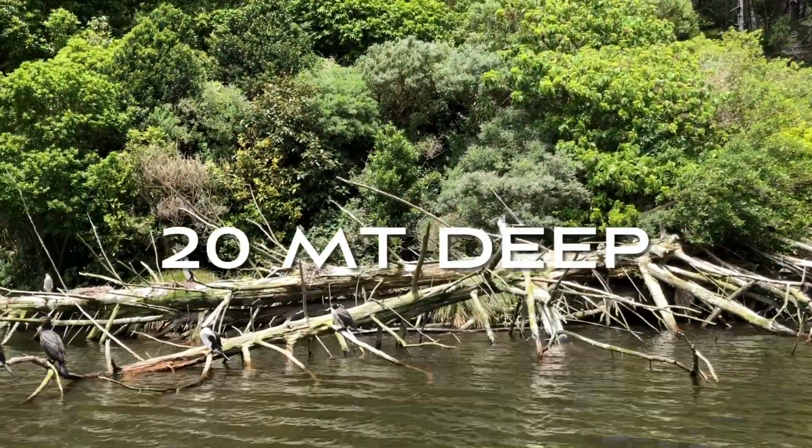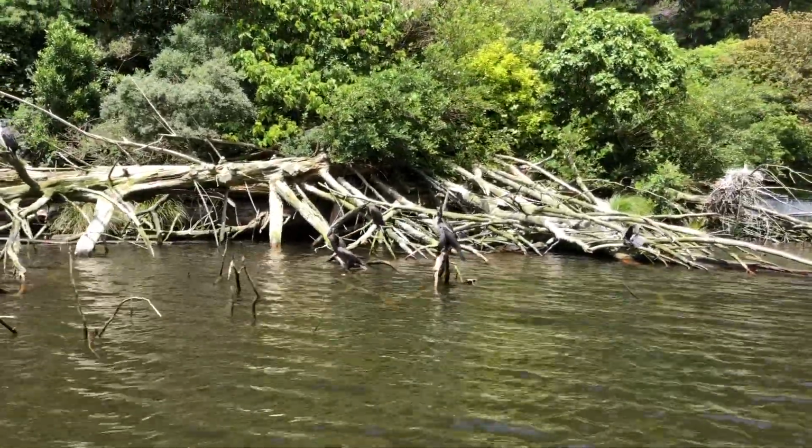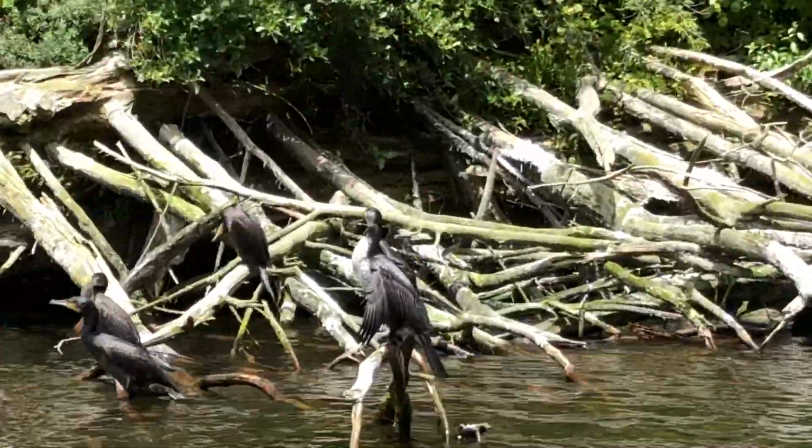Zealandia is a predator-proof eco-sanctuary. It's home to some of the world's most extraordinary animals. Bird lovers would love this area.